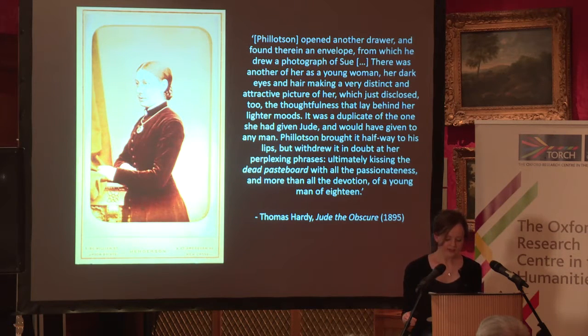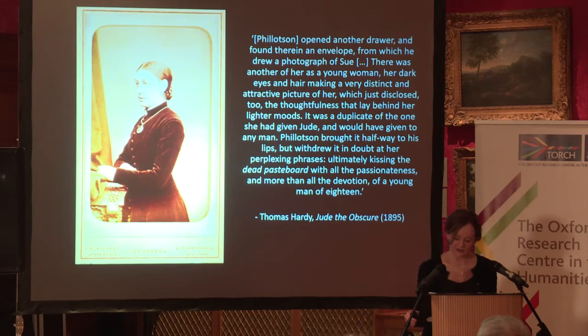Phillotson brought it halfway to his lips, but withdrew it in doubt at her perplexing phrases, ultimately kissing the dead pasteboard with all the passionateness and more than all the devotion of a young man of 18. The photograph means a great deal to the hands and eyes and lips of its owner, but its frame, the mere card that the portrait is mounted upon, again rivals the image for centre stage. Ironically, the dead pasteboard is the most emotionally charged aspect of the card portrait.